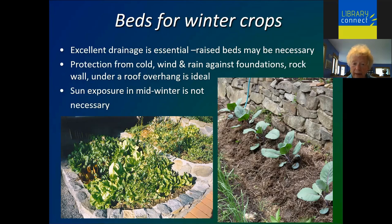It was the best bed I ever had to grow salad greens for the winter, because they were protected from the rain, and they were warmer against the building. This is my basement wall here, the vents to the basement. And it was just a wonderful spot to grow winter greens, which are not that happy about getting rained on all the time. And again, as I mentioned earlier, don't worry about sun exposure in the middle of the winter, but do look for more protected spots that you might use.